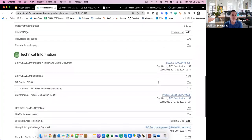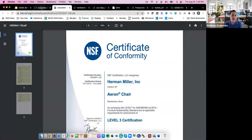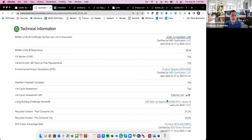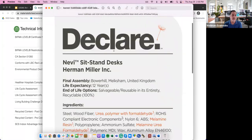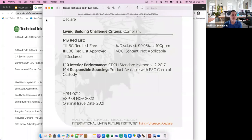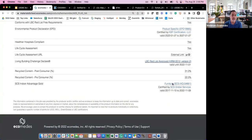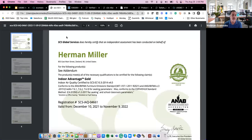You have contact information, all the technical information is right here. Again, with one click, you can go and get bounced right to wherever that certificate is. So in this case, it's a level 3 certified chair or an LBC approved product. They'll send me to the amazing database at Toxnot that powers Declare. And then I have the Declare red list documentation for that process. So it's really nice and clean. It's easy to do. Any certificate that we have will not only map it to you, but will give you one-click access to it. You'll have it on your desktop in a couple of seconds.